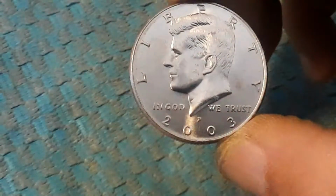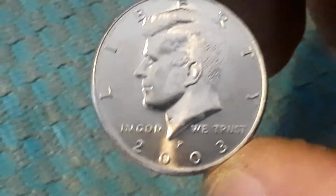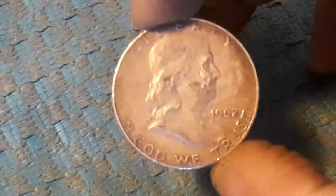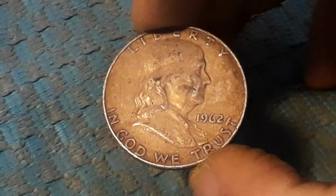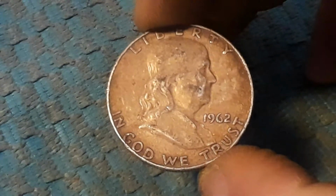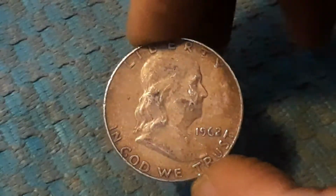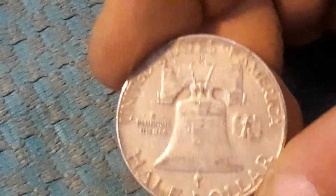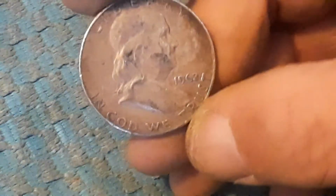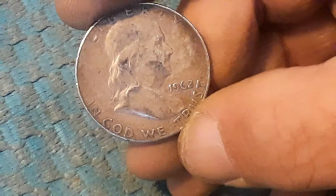Alright, guys. Got this 2003 Philadelphia. Let's get back into the hunt. Hey, guys, just want to let you know, roll number 20, Benjamin Franklin showed up for the party. We got a 1962. This one is a Denver. All right, let's get back into the hunt. Thanks for coming to the party, Ben.